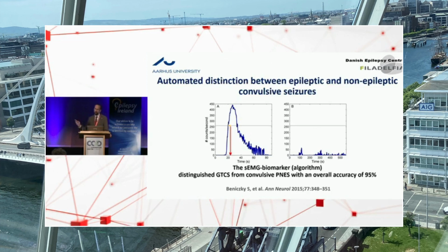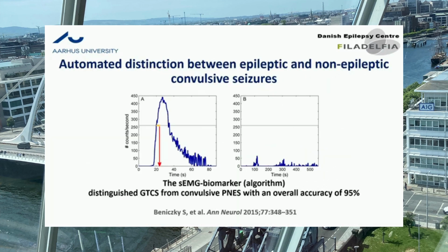So this device can do something else than just triggering an alarm with a seizure. It also can differentiate between an epileptic generalized tonic-clonic seizure and a psychogenic non-epileptic seizure with quite a good accuracy of 95%.